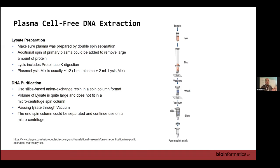And then after that, you can detach the spin column from that big tube at the top. Now you continue the standard purification through spin column chromatography.